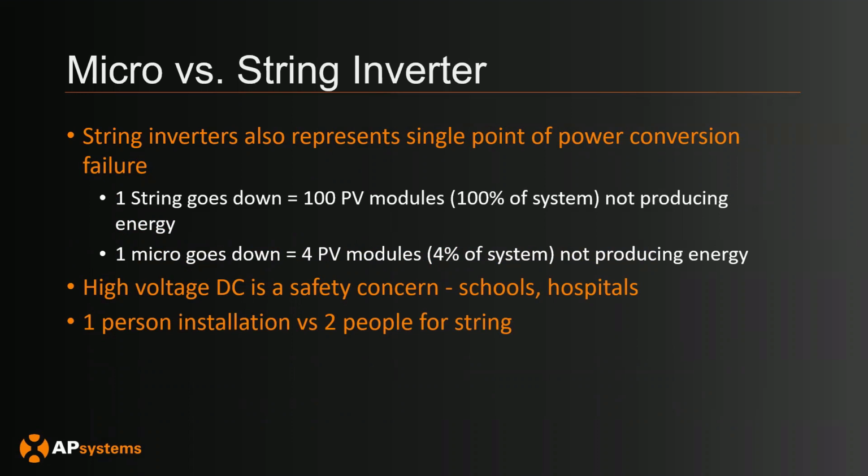High voltage DC is also, from what we've heard, a safety concern when we've talked to schools and hospitals. They don't like having high voltage DC on their roof. So that's typically a good way to allay that concern with microinverters. You also have a 1-person installation versus 2 people to set up a string inverter, depending on your string inverter size, possibly more.